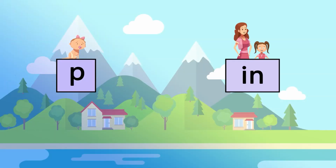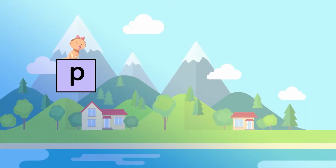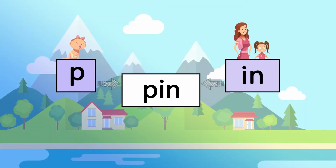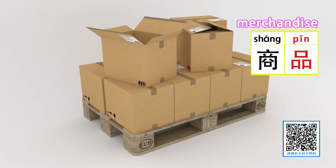In, pin. P, in, pin. 品, 商品. Merchandise.